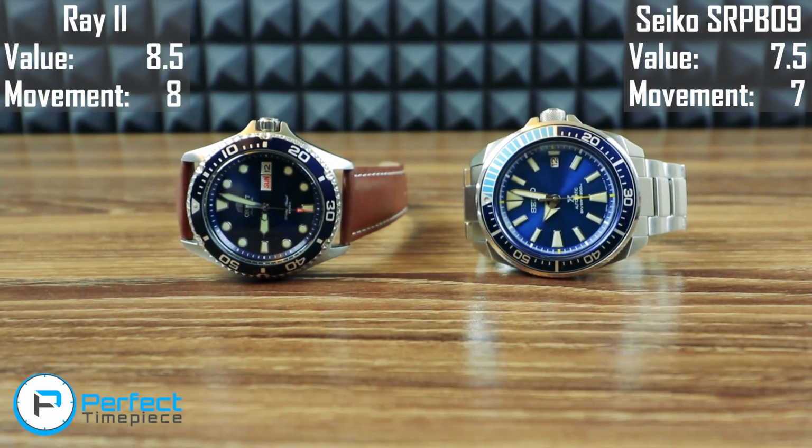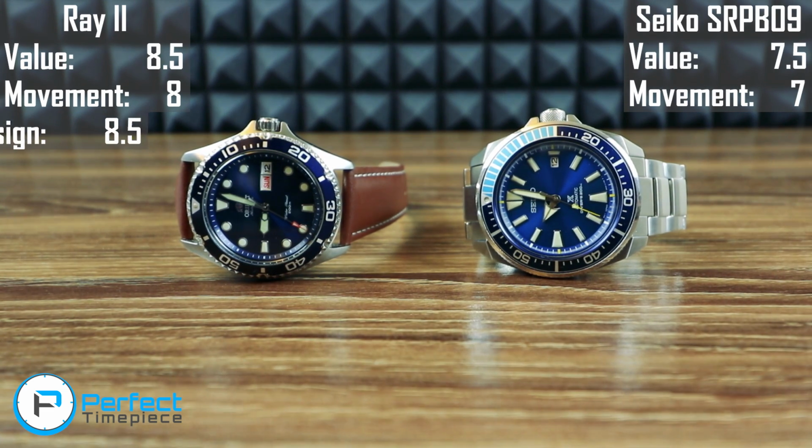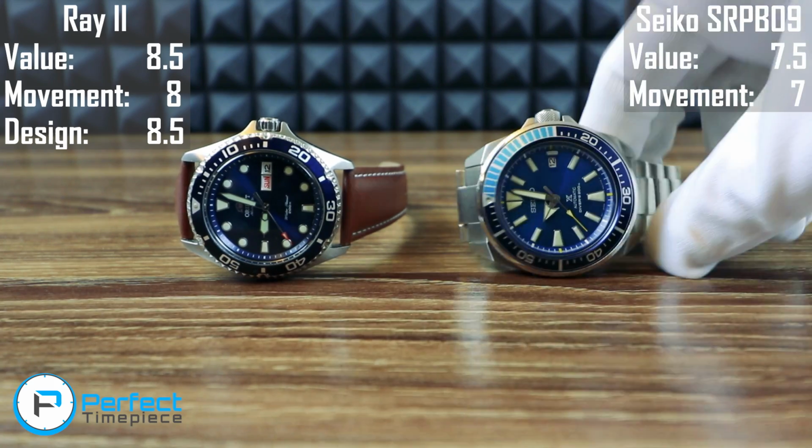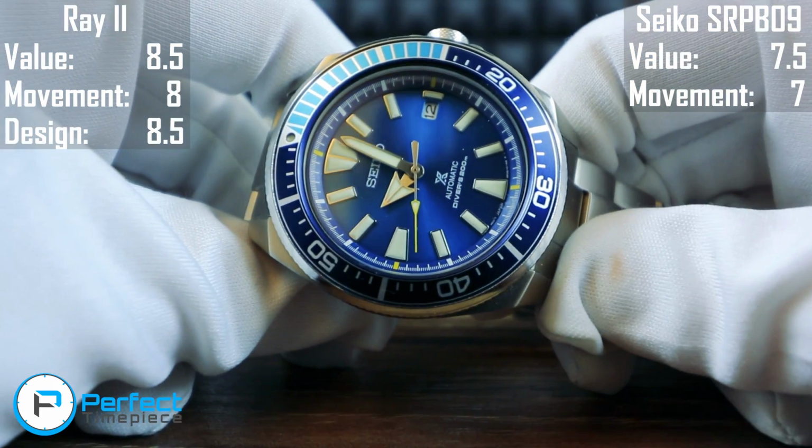I don't think I told you what this gets in design. This gets an 8.5 out of 10 in the design category because I think it is above average. Now, the design category, I think, is where the Seiko has the upper hand.